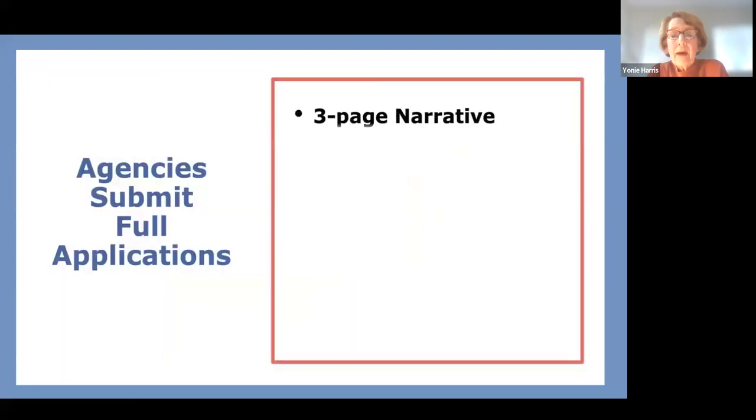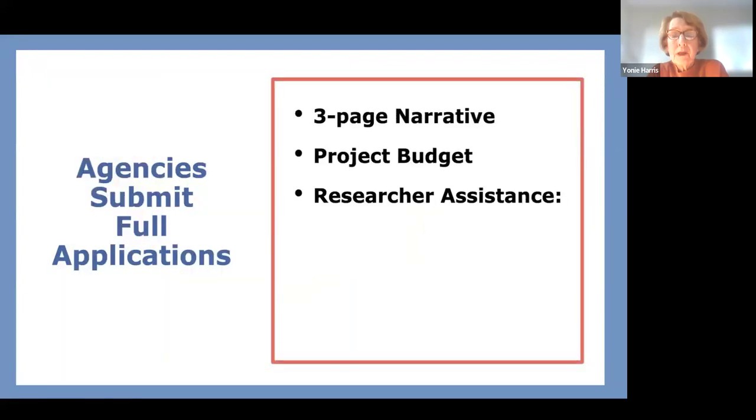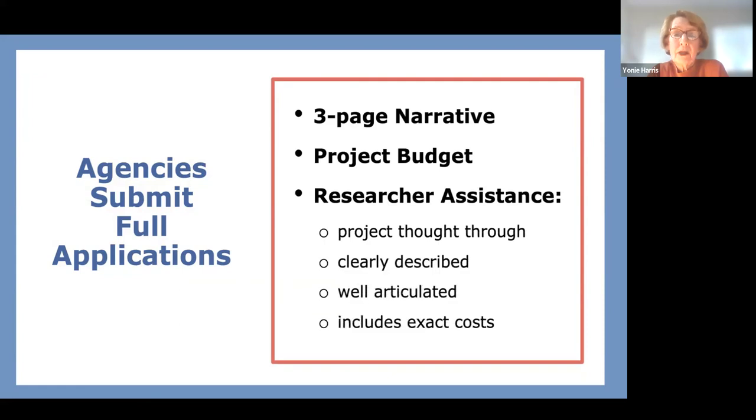Senior Living is then invited to submit a full application, which consists of 3 pages of narrative and a project budget. The application is a big piece of the grant process, but SLAA doesn't have staff with grant writing experience, so the researcher assists the agency by ensuring that the project is thought through and clearly described, and that the need for the van is well articulated and exact costs are included.